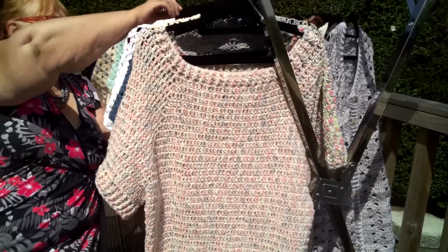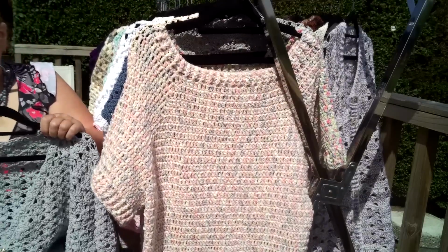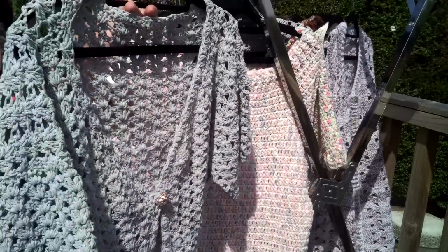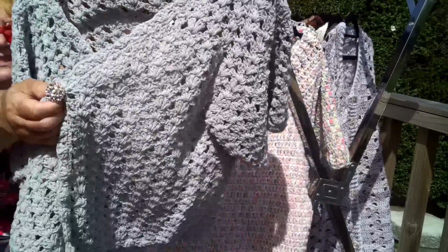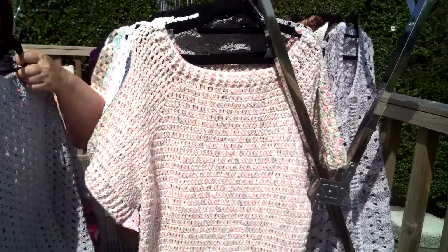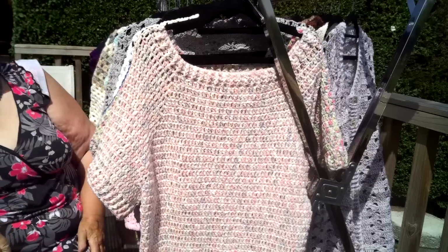And I've also got that one in grey. Again, it's cotton but not organic cotton. Silver grey, which is a very useful colour to go with so many things in your wardrobe. And once again, it's got a lovely sparkly button on it. Oh, we're getting through these quite fast, aren't we?